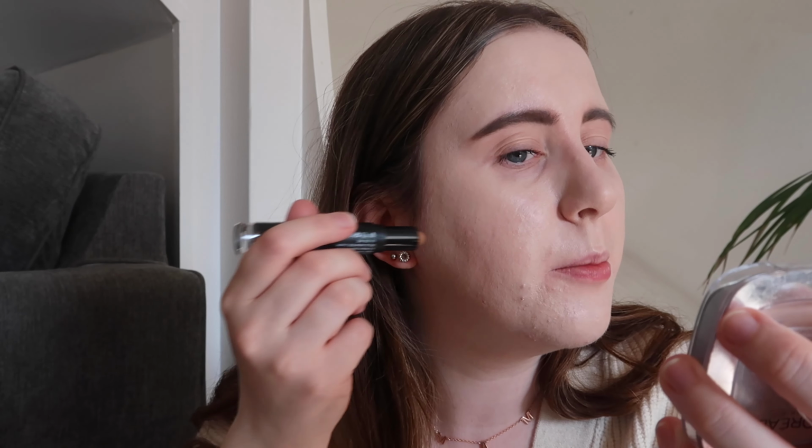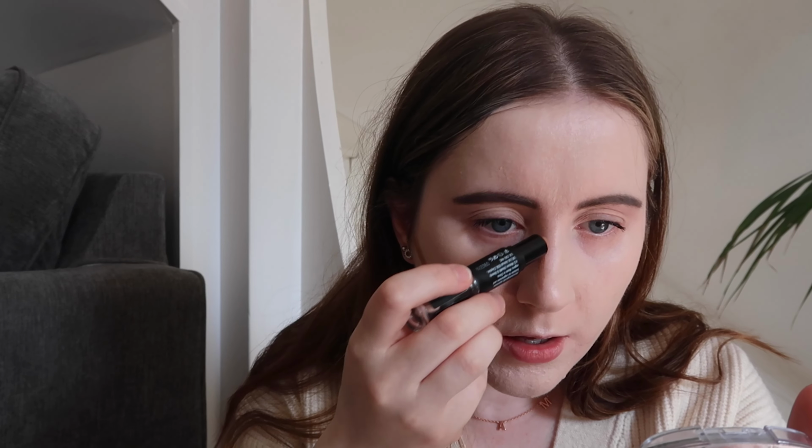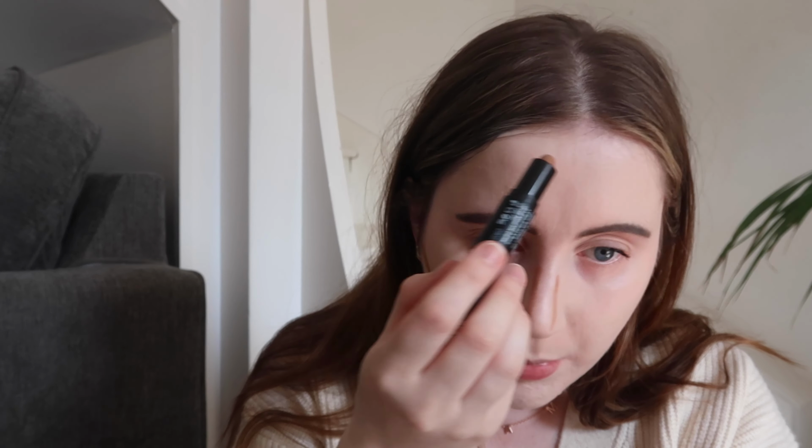I'm not going to use the other side, but I am just going to use the sculpting bit because I'm trying to find a really good creamy bronzer, because I absolutely love cream products and I cannot for the life of me pick one.